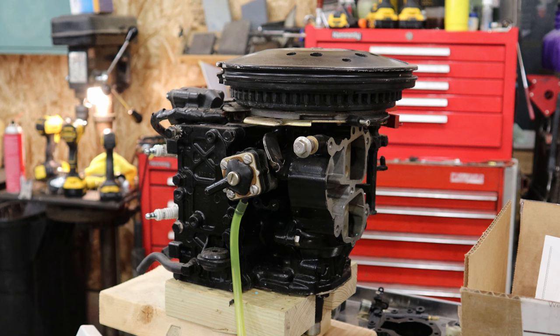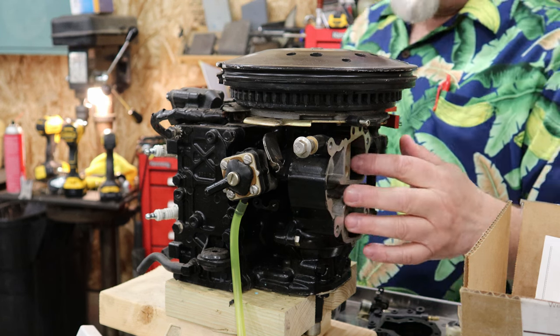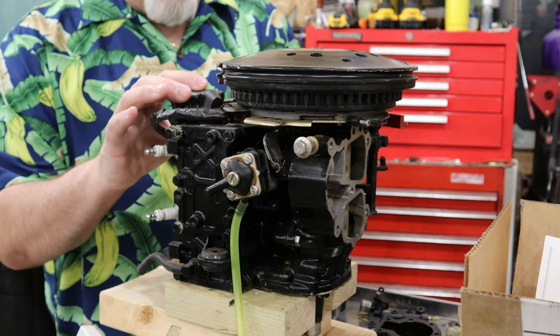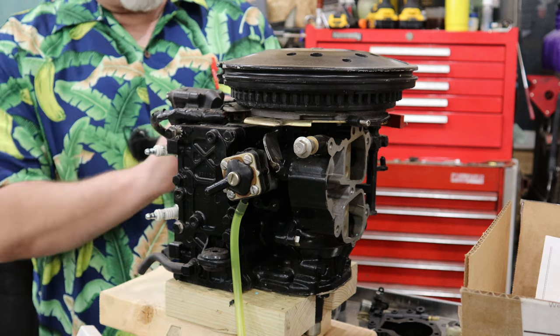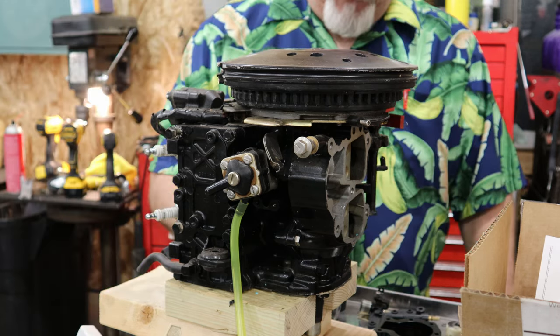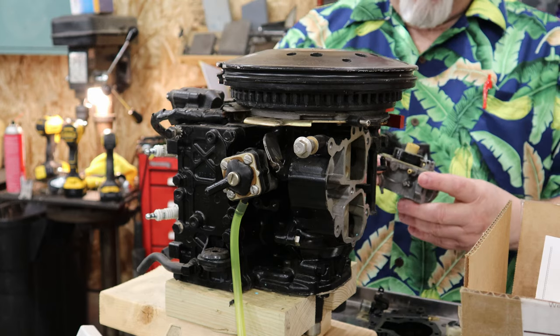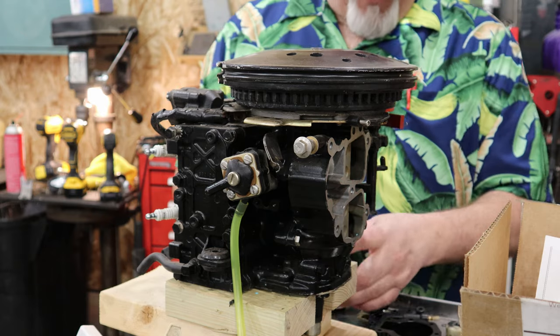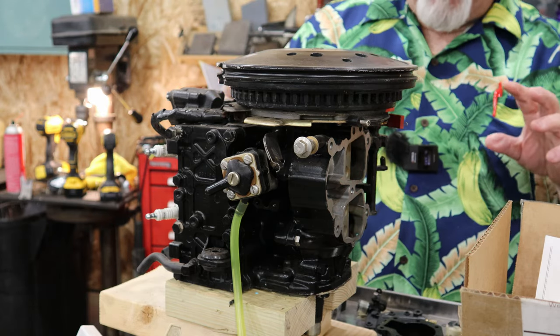So let me spin you around and show you what I got. There's the power head, and actually, the power head is really clean. Everything inside here is really clean. I'm not going to pull the head off of this thing because it does have excellent compression. There are no problems there whatsoever, so I'm going to leave that be. I've got the carburetor here and all the new parts, and we'll dive into the carburetor.